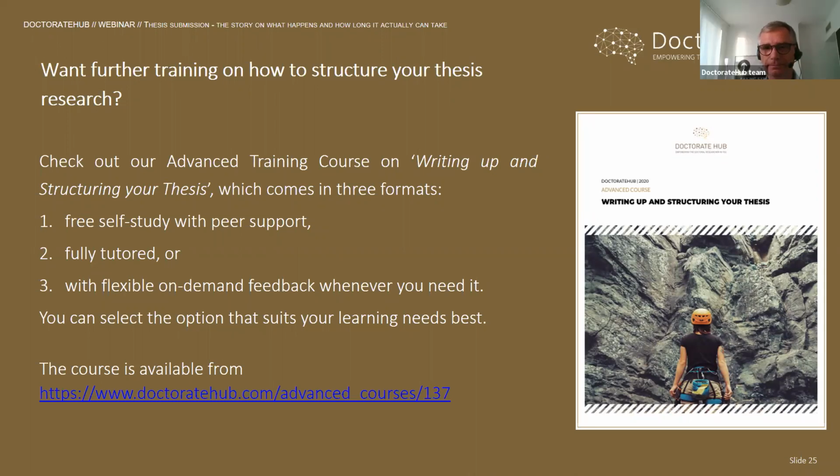Okay, then just to give you an update, there are a range of different areas within the Doctorate Hub on offer, such as writing up the structure of your thesis. That is an advanced course, and there are 3 different formats on that, as shown on the screen. There's a self-paced or fully tutored range available, and the link's on the screen. And if you go onto the Doctorate Hub website, you have along the top the advanced courses. You also have all the webinars which you can listen to at any point in time afterwards, along with the slide decks.